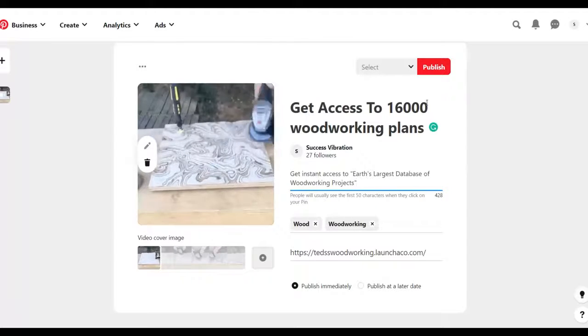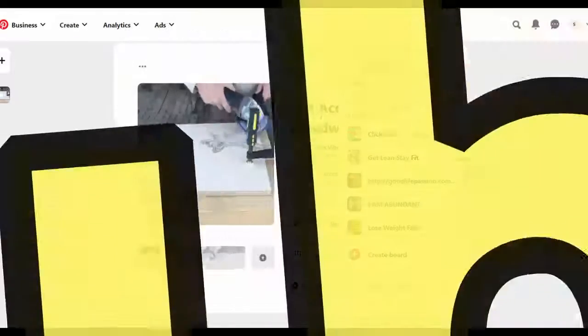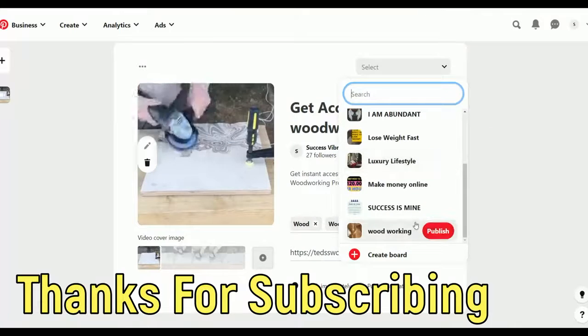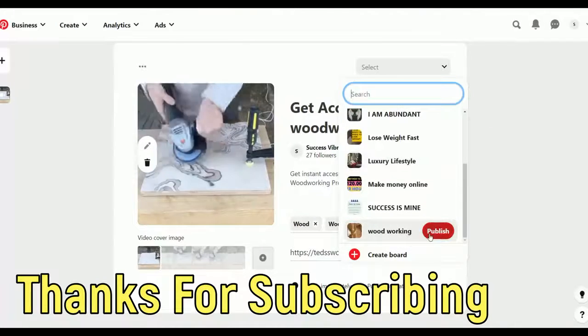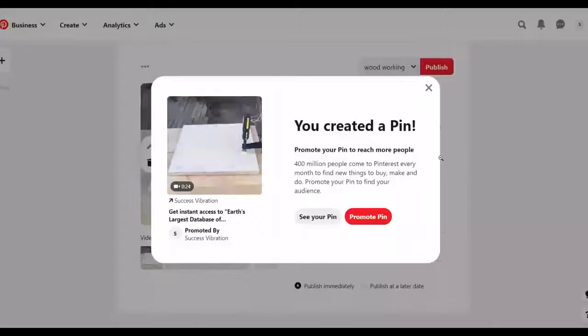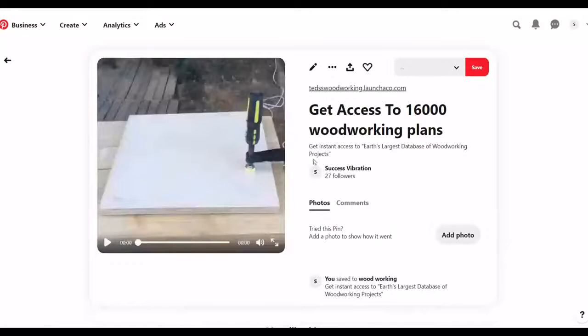I can publish this on any board from here. For example, you can create a woodworking board and publish on the woodworking board. I can get a lot of targeted traffic from these pins, because pins get a lot of traffic on Pinterest. So let's click on see our pin, and that's going to be our pin right here.